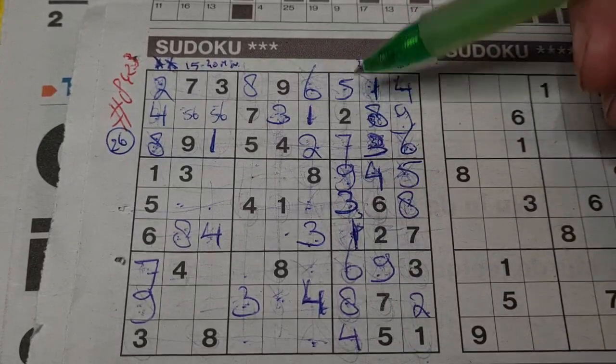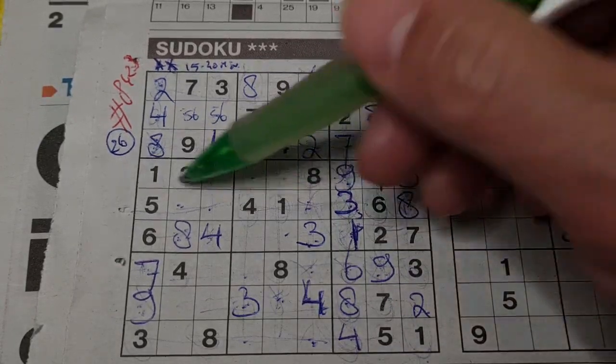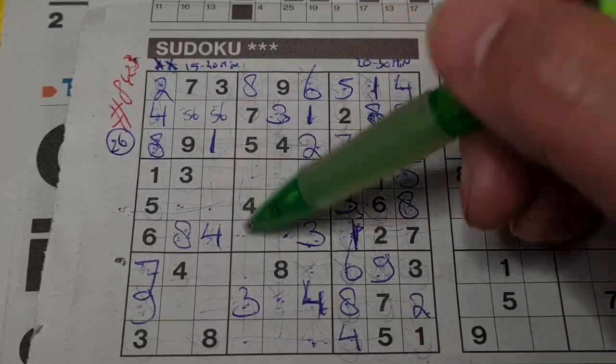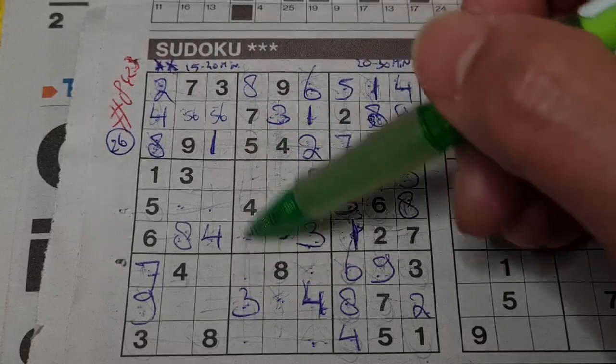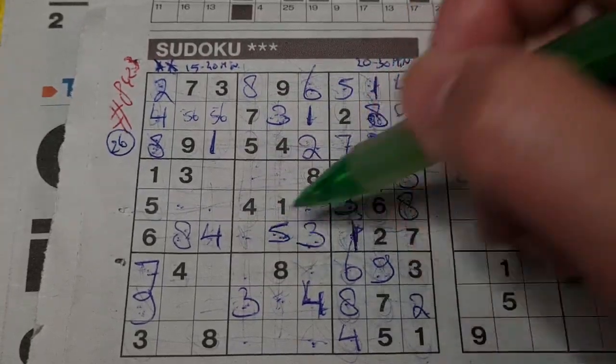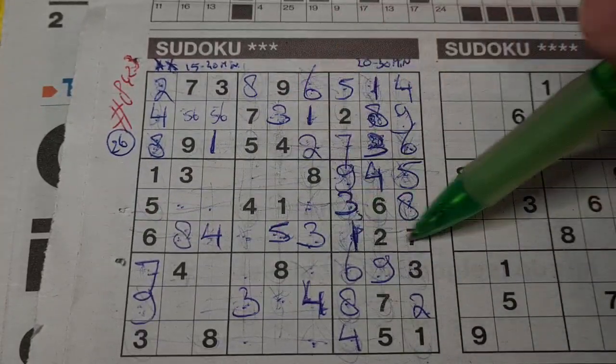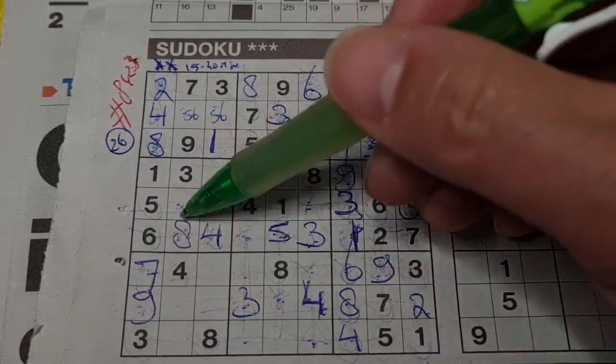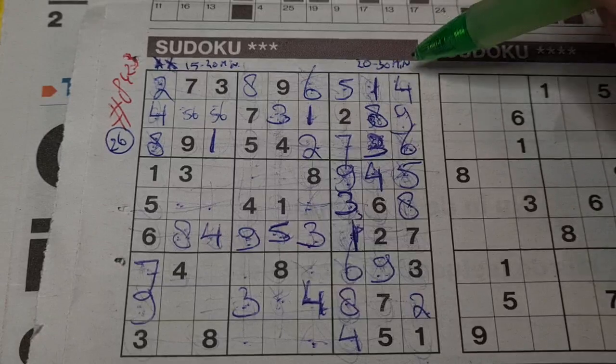Alright, now 5 in this row, 5 in the middle row, so the row below, the only 2 places left for the 5 should be here or there. We have a 5 in this column, no 5 there, 5 should be there. 1 box left in this row for number 1, the 2, the 3, the 4, the 5, the 6, the 7, the 8, the 9 is missing.